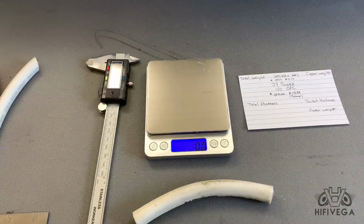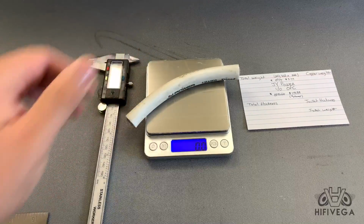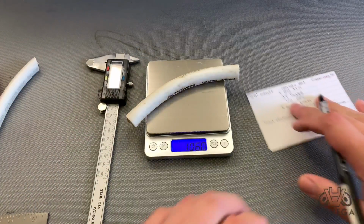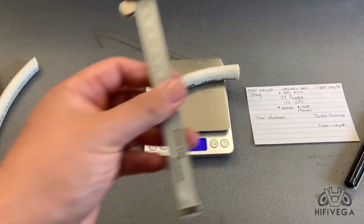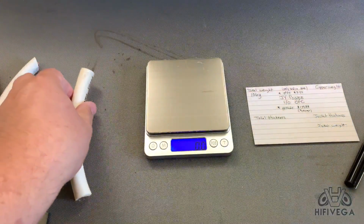We're going to start off with the JY Power. Let's get it up there and see how much it weighs all together. 106 grams. Okay, now we will check the overall thickness. 16.56 millimeters.